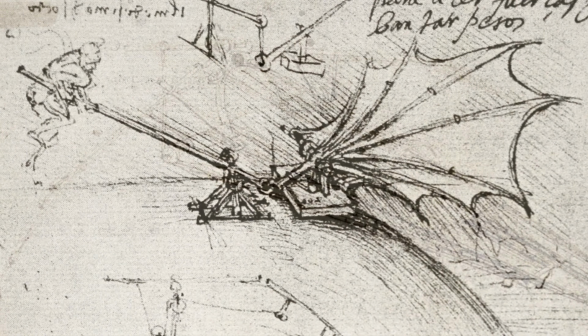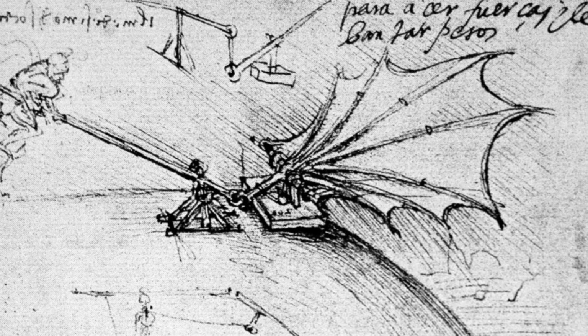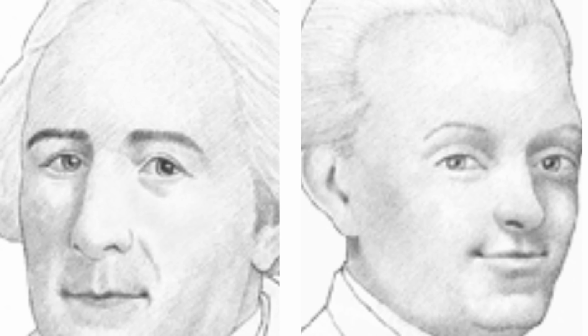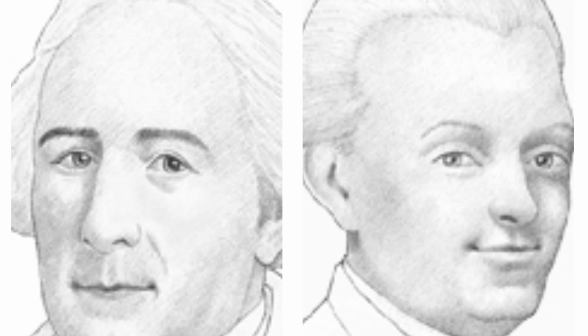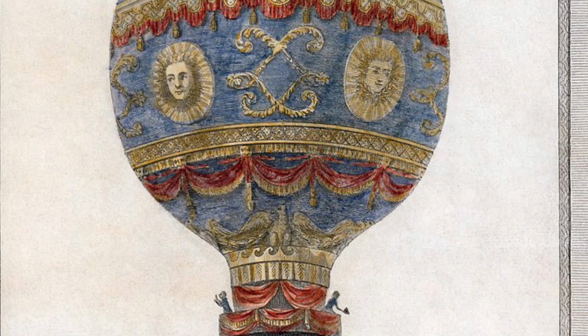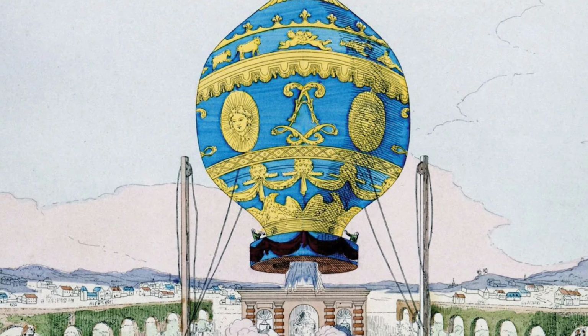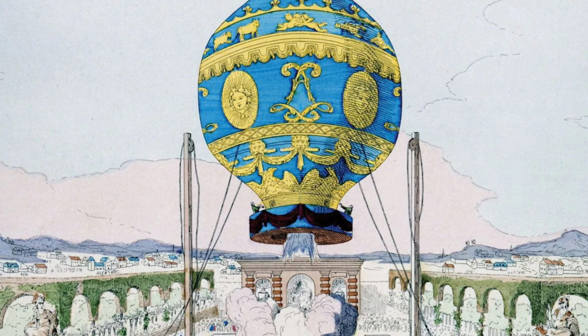It wasn't until the late 1700s to mid-1800s that we began to see actual flying vehicles, like the Montgolfier brothers, who invented the first hot air balloon, which used smoke from a fire to blow hot air into a silk bag that was attached to a basket. The hot air then rose and allowed the balloon to be lighter than air.